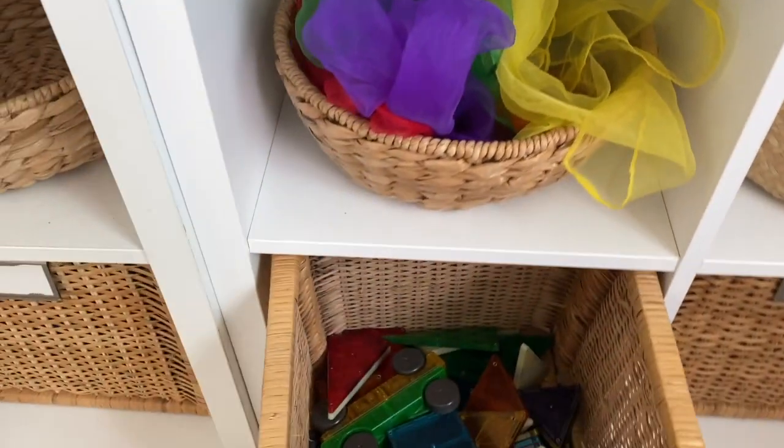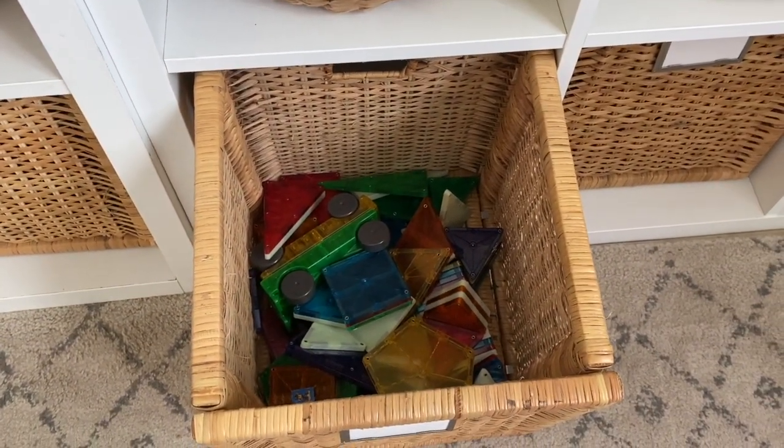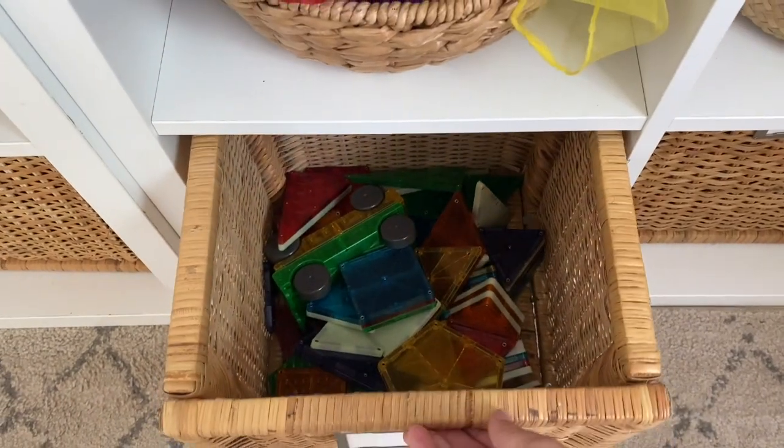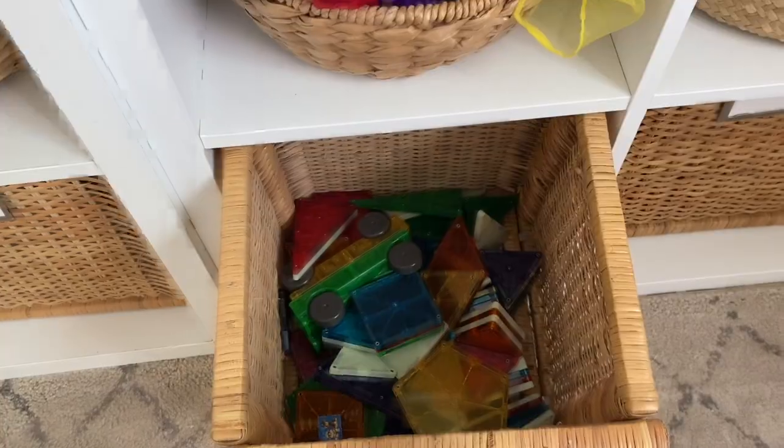Next thing that Ava has played with every day for the last 4 years is her magnet tiles. That's been nonstop in our lives. We could probably use some more.